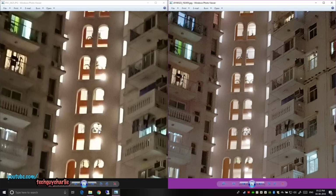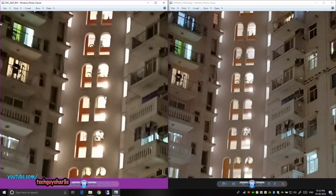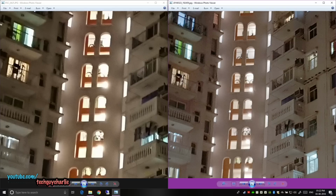There's a bicycle standing over there, and if we take a look at this picture, so yeah, you have this one disadvantage on the XZ Premium, the low light camera. The camera kind of really suffers in low light, unfortunately, and you should expect a similar kind of result on the normal Galaxy S9, the non-Plus variant, because the main camera is the same.